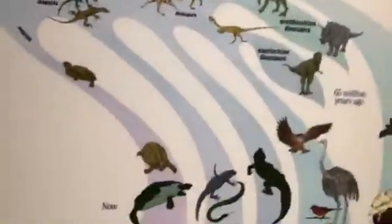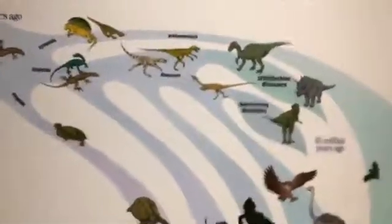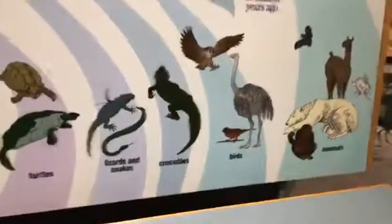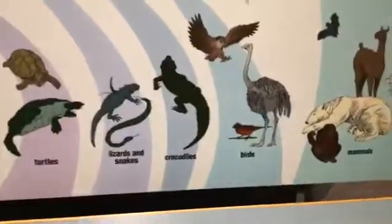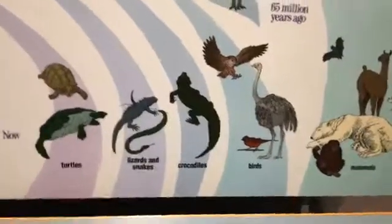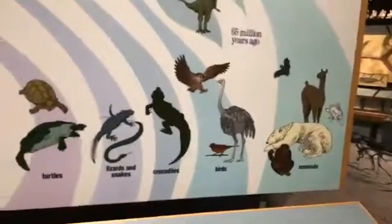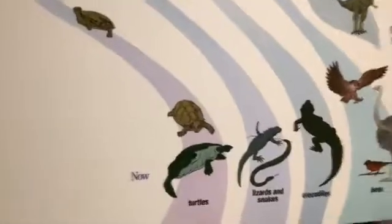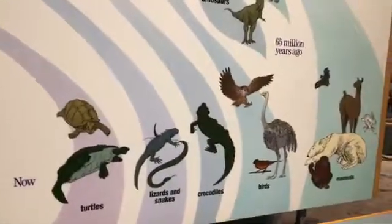Yay! So this talks about the dinosaurs' relatives. I think they said the closest relative to a dinosaur is like the bird, right? Yeah, right there, birds. So dinosaur scales evolved into bird feathers. Crocodiles, turtles, all evolved from dinosaurs.